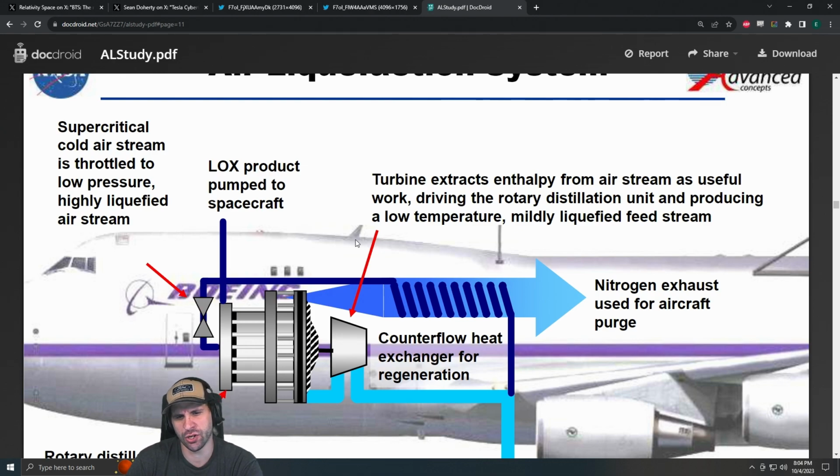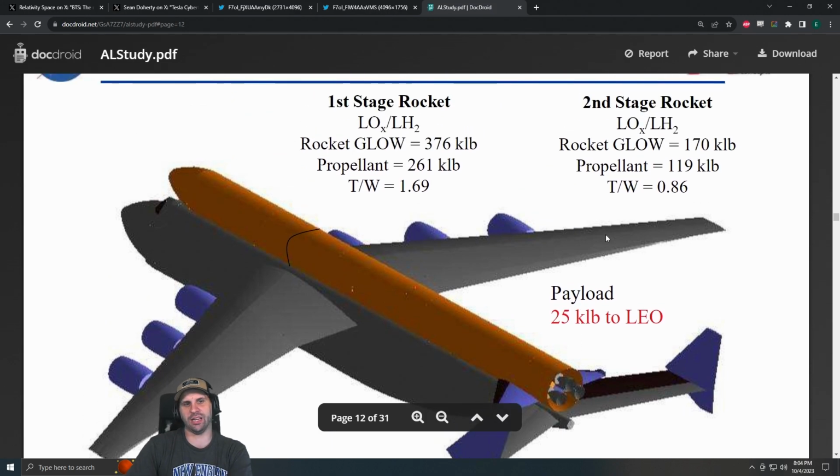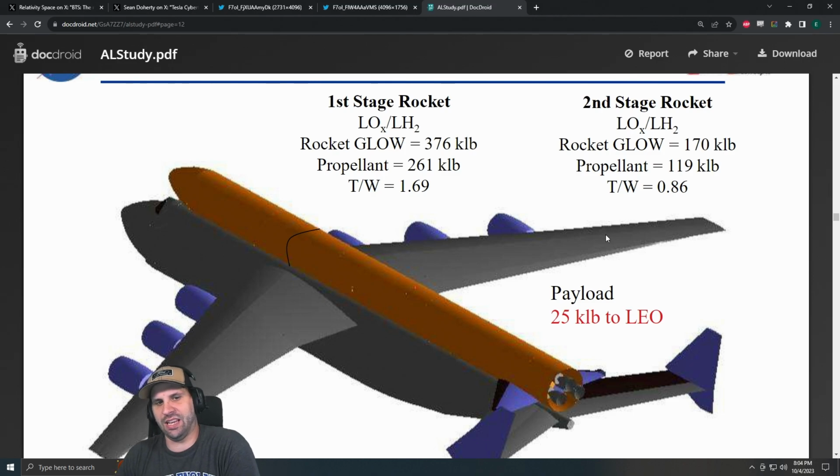There's a heat exchanger and an intake on this, and it takes the atmosphere and it makes liquid oxygen. There's ISRU built into the airplane, and it takes intake air and makes the LOX for the vehicle. Because, you know, how complicated do you want this? How complicated?